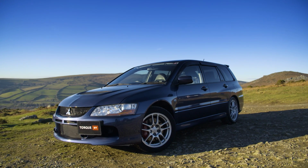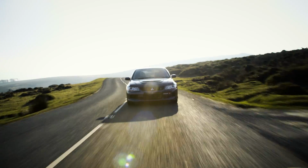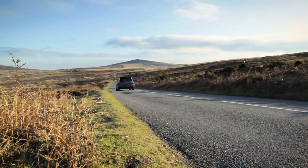And now for my second JDM contender. This is the Mitsubishi Lancer Evolution wagon. As you can see, there's wagon space in the back there. And the first thing that I notice is that the steering is a lot lighter, but the rack itself is quicker, it's more direct, and the car feels so much sharper.